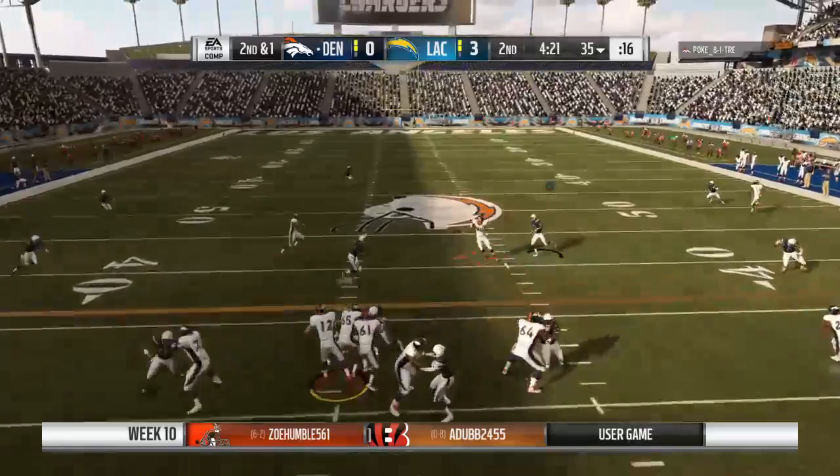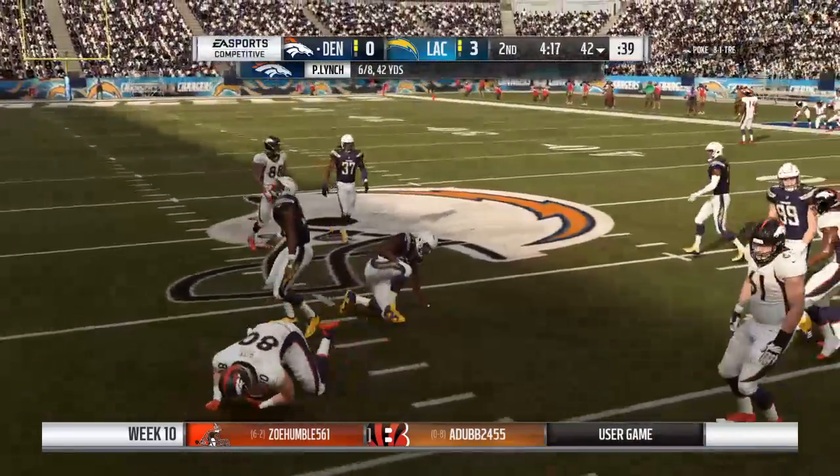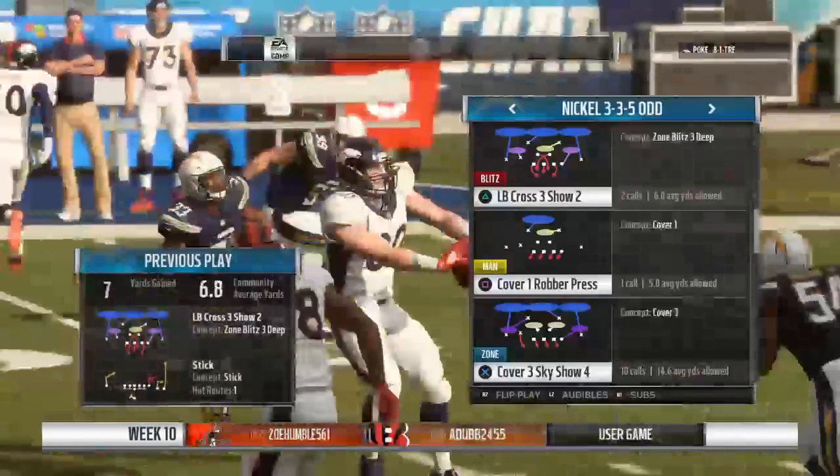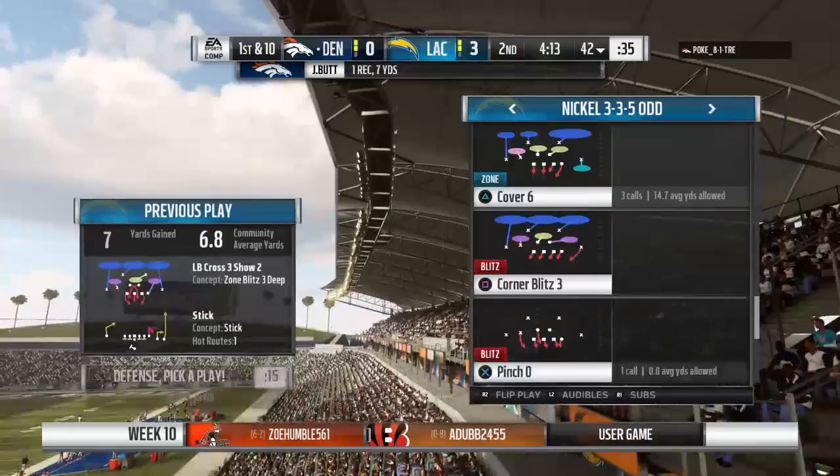Lynch looking to throw on second. He's got his tight end, Jake Butt, into the 42-yard line here and brought down there. First connection there of the afternoon for those two, and it's good for a first down.